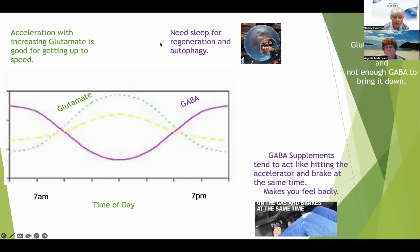And one comment about the need for sleep is that you need it for regeneration and autophagy. Autophagy is what's in this picture here, where you have this cell going along and collecting all the cells that are dead and no longer functioning, and it's going to swallow them up and take them away. So very important process.